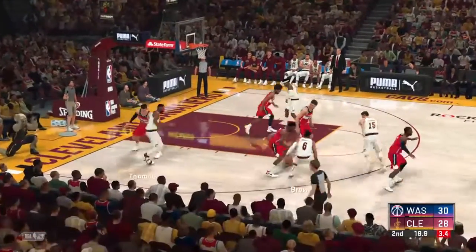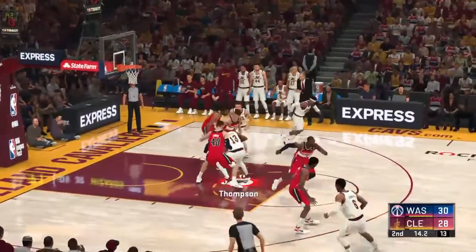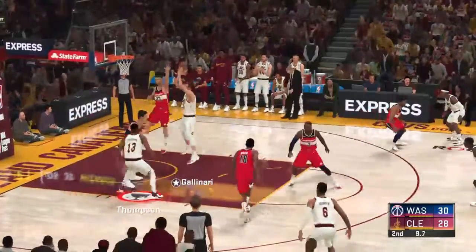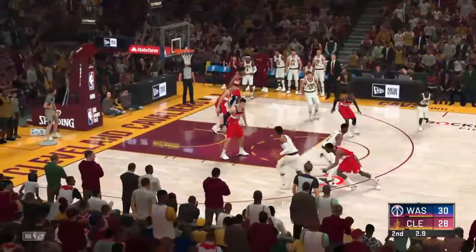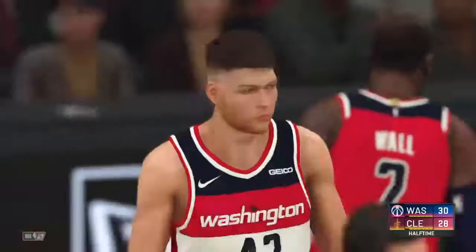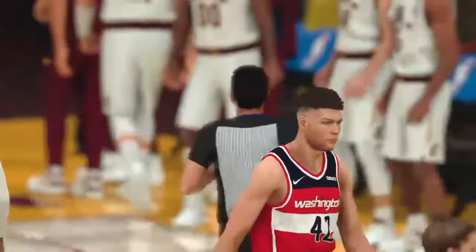Four on the shot clock. There's Brown with the 3. They get it back. Here's Thompson. He feeds it to Gallinari. The kick out to Brown. And another shot. And that one goes long. The rotation in the D could be better here. It'll cost them.